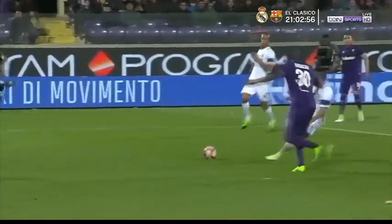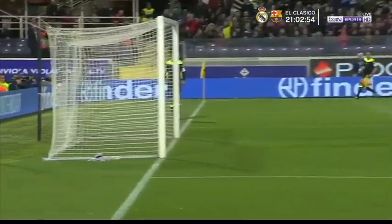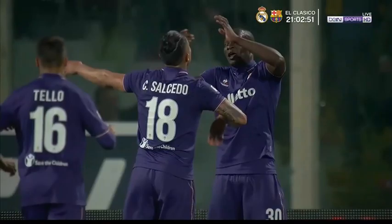And efficient once again, Kuma Boubacar. He's got a Serie A high in terms of goal scoring.